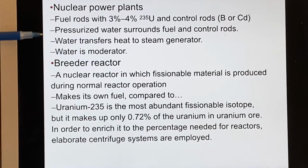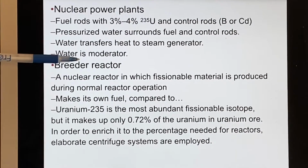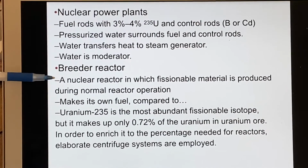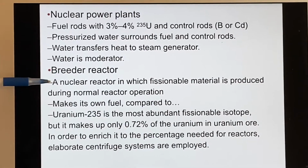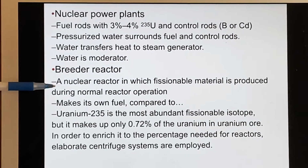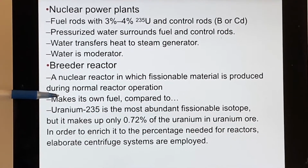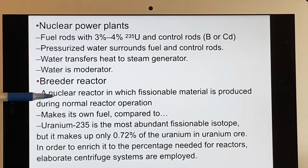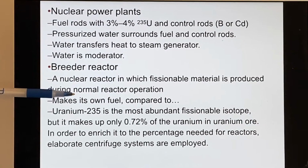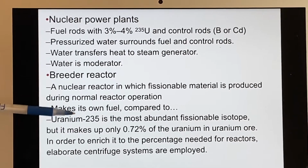And that pressurized water is around both the fuel and the control rods. And the water is just transferring the heat to the generator. And the water is also a moderator. It will absorb neutrons as well, but not as effectively as those control rods. In a breeder reactor, you have a rather interesting situation where the fissionable material that's produced can also be used as the fuel. So it is literally making more of its own fuel. That's a very interesting thing to contemplate. But because we're just taking the smallest little bit of the energy, because of its being from the mass deficit, it turns out that this is a practical thing that one can do.